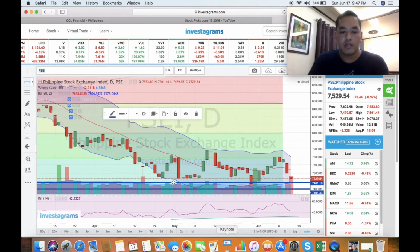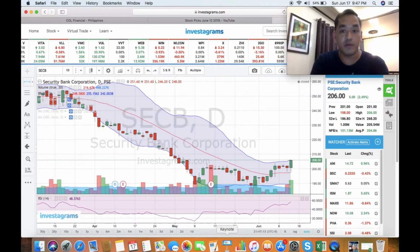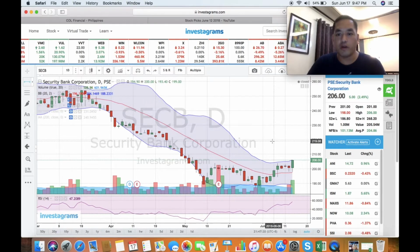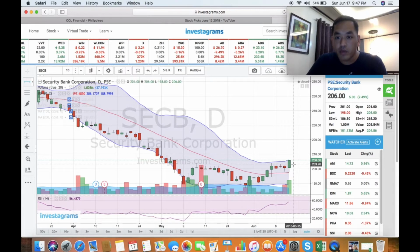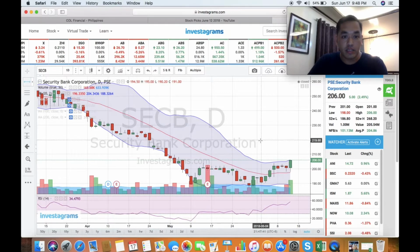All right, let's take a look at some of the stocks that we've been monitoring for the past few weeks. So, Security Bank. Okay, so far so good. It's starting to move upward. There was a breakout last Thursday, although it was not a significant breakout, but still it's starting to move. So we'll see in the next days.